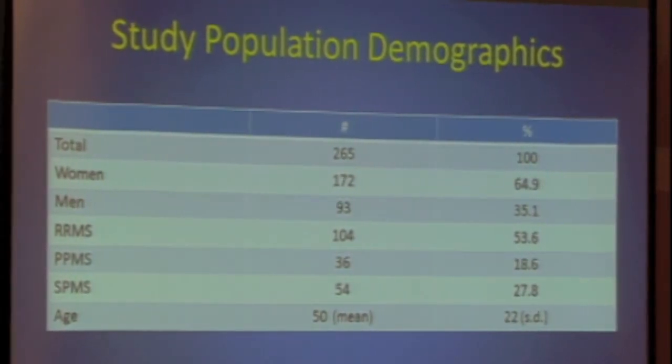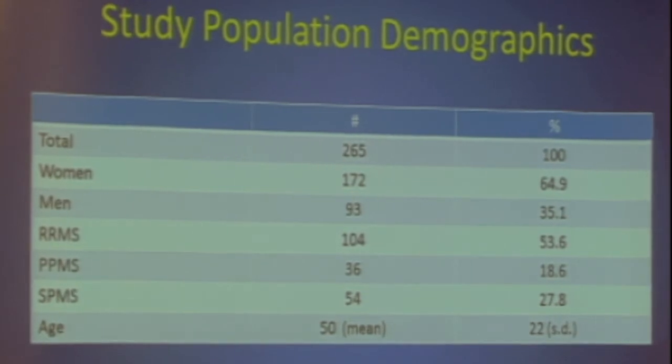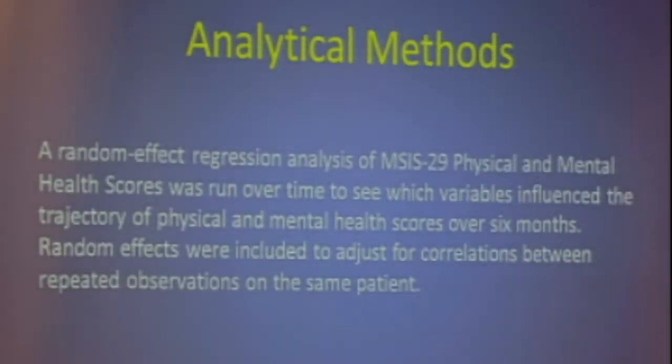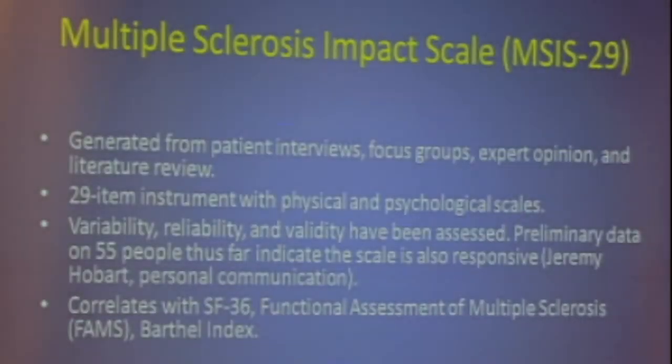Patients. And then over on the right, the percentage, it's 64.9% female, and then 53.6% relapsing and remitting disease.